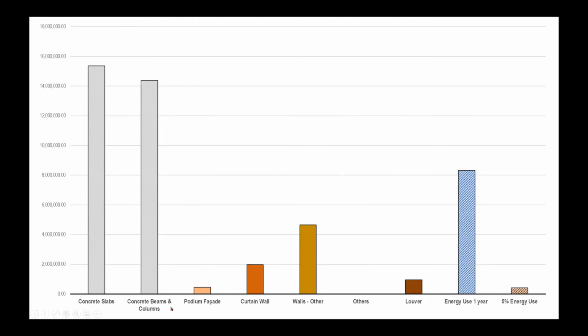So it's dominated by the concrete, as you would expect in a building of this type. And we looked at CarbonCure, and I was surprised that it didn't do as much as we thought it would. So we were looking at some other cement replacement strategies. That's the podium facade. That's your curtain wall. And that's the curtain wall with the glass and everything. And that's the addition of the louvers to the exterior of the curtain wall.